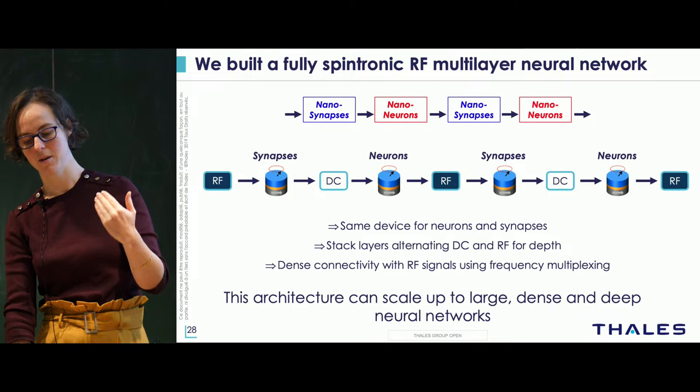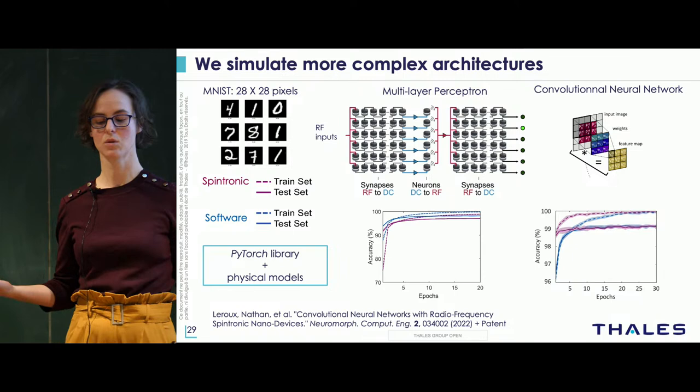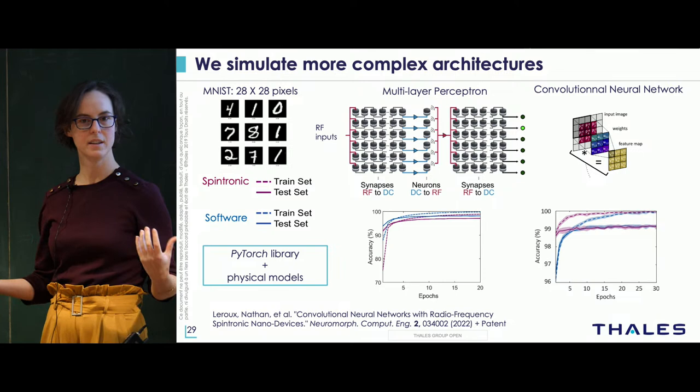Okay, but this was a very, very simple task. So we use simulations to see how it could go to larger things. And so here what we do is that, so in machine learning, there are many libraries.